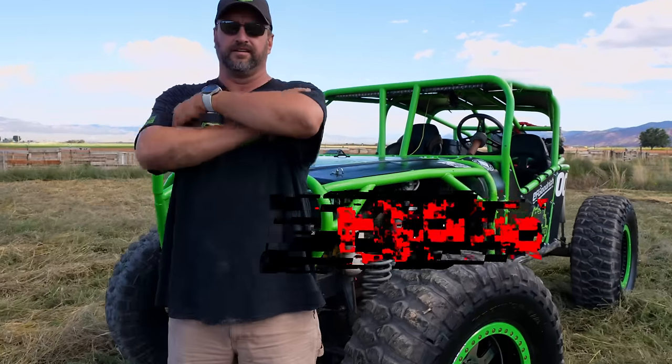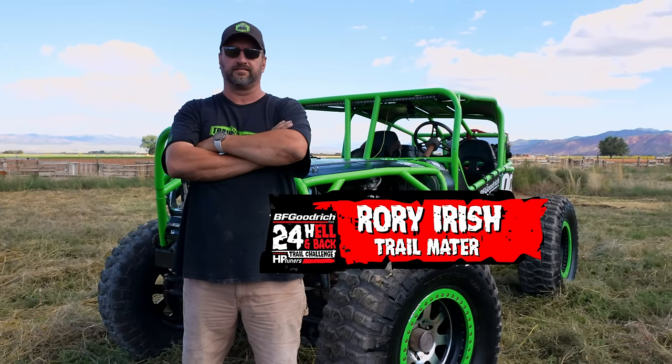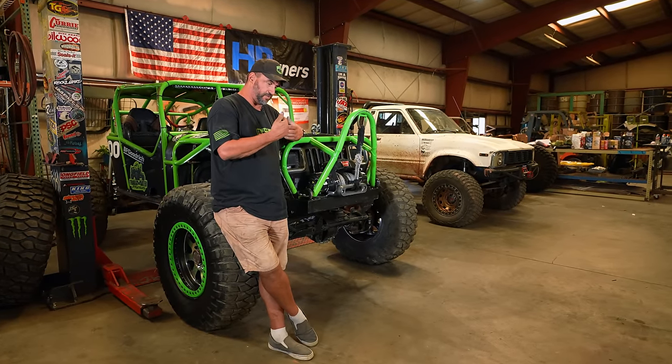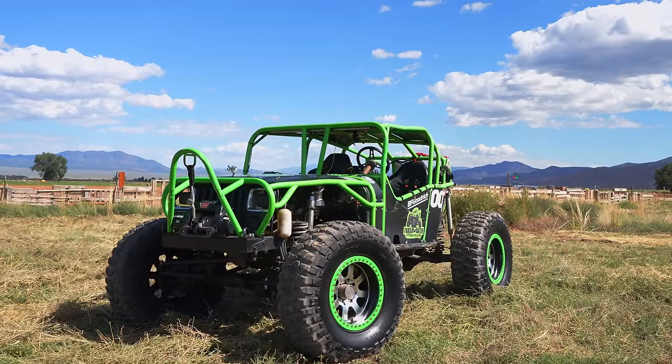My name is Rory Irish. I own Trail Mater Off-Road Recovery in Moab, Utah. I've got my buggy here. This is the one I'm gonna compete in the 24 Hell and Back Challenge. I built it 8 years ago.